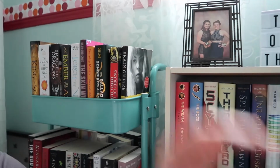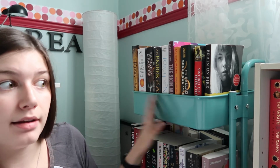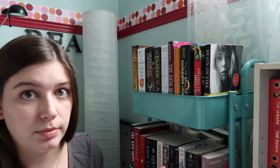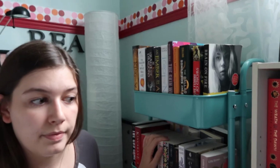And then, as you've seen, I also have this bookshelf. My idea is to have the bookshelf be books that I've read, because I have books on here that I have read, and then have this just be books that I haven't read. So that's my main idea here. Basically, I just wanted to share my process of creating a TBR cart with you. My first step is I'm gonna take all my books off and then go from there.